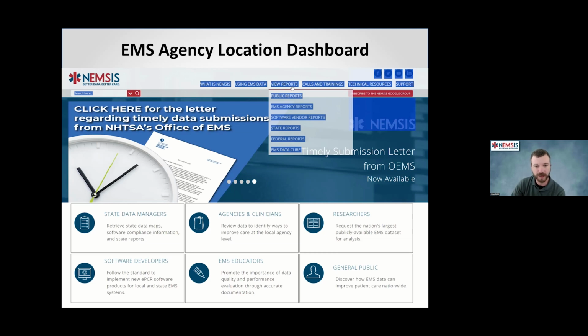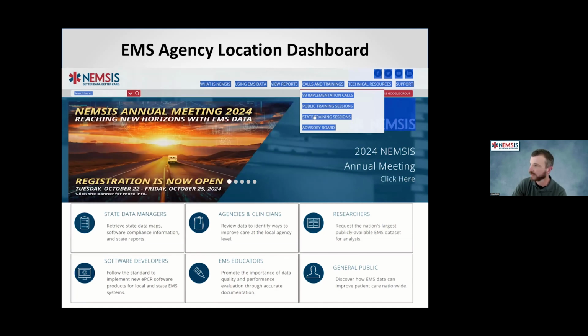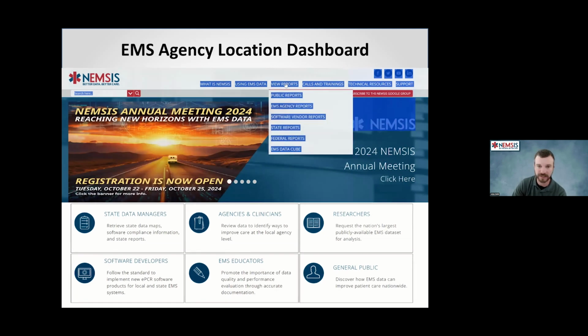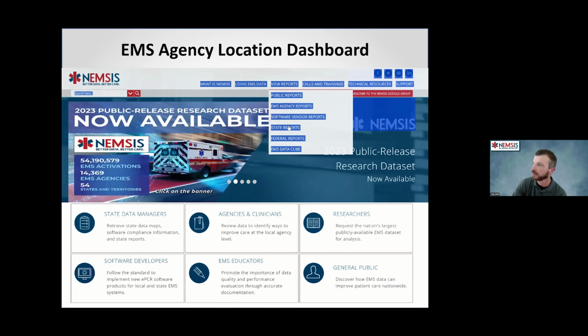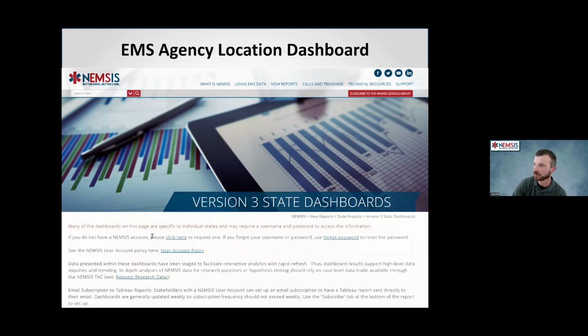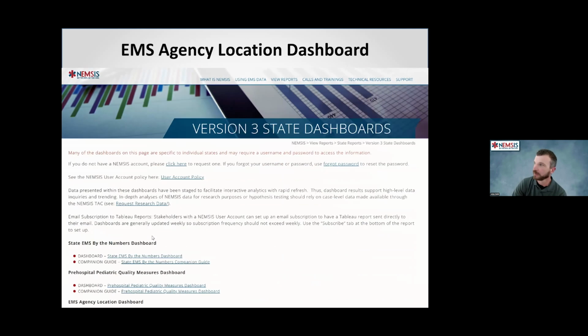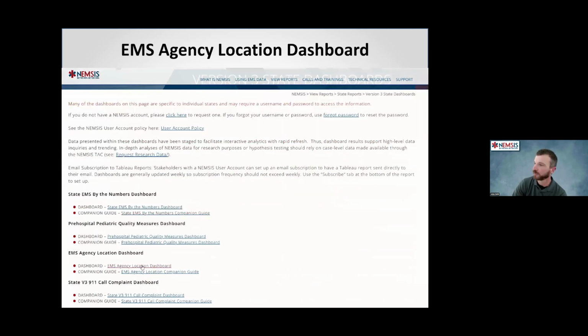But first, where is the agency location dashboard? Like most state reports, if you are a state agency, you will have to have state agency ACTA access to be able to view this, and you will only be able to see your state information. If you're a federal user, you can see multiple states. But of course, you go to the state reports under view reports, and it is the third one down, EMS agency location dashboard.